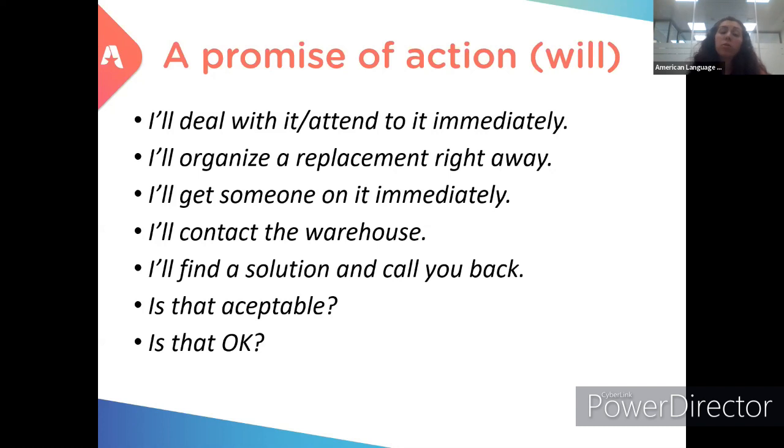Is that acceptable? Is that okay? So once you give them the promise of action, once you tell them what you're going to do to fix the situation, you've got to confirm with them that they feel that that's an acceptable solution, right? So "Is that acceptable?" and "Is that okay?" are basically the main questions you would ask.